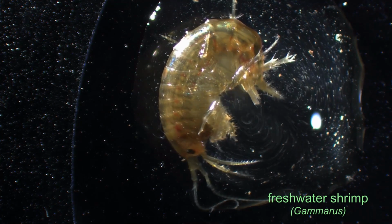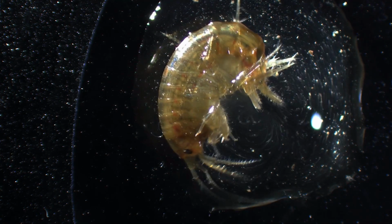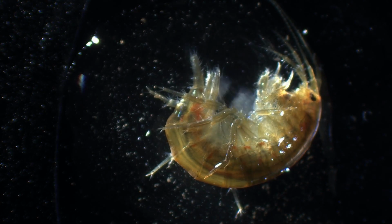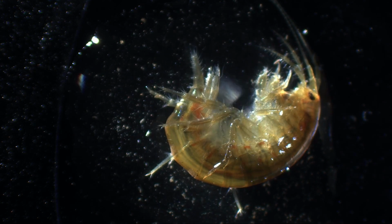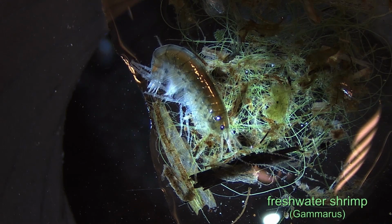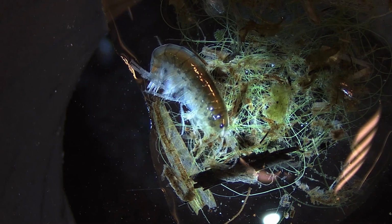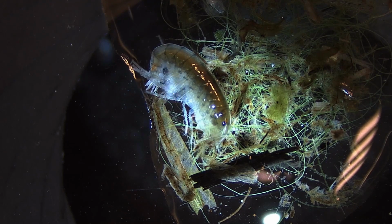We can clearly see that these crustaceans, instead of 2, have 4 antennas, grouped in 2 pairs. The shrimp also has various types of legs, including walking, swimming and gripping legs. The last shrimp has hidden itself between string algae and dirt.